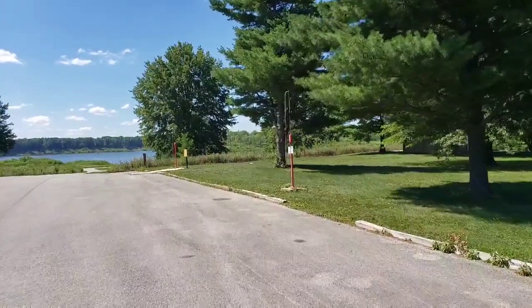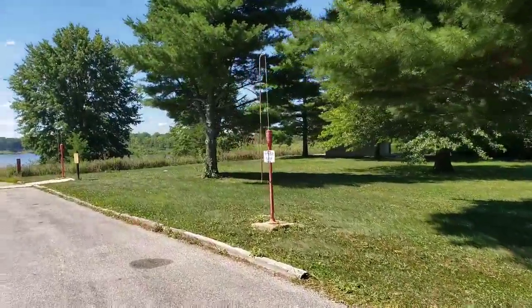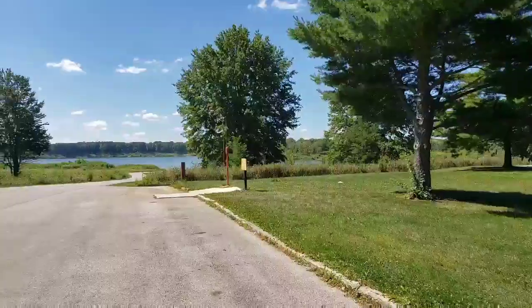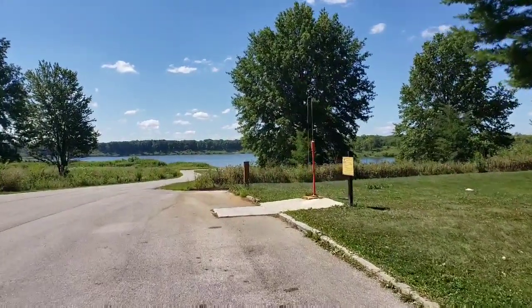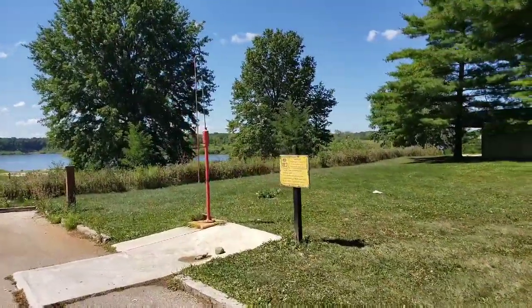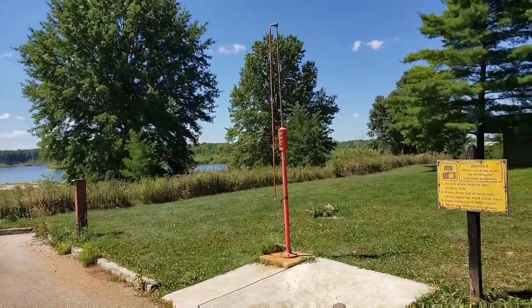Let's take a look at this. Is this a dump station? There's potable water. And there's a sign here, and a thing on the ground. This may be a dump station. Water not to be used for drinking. Okay.